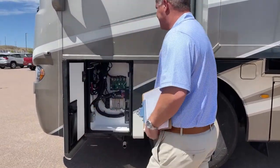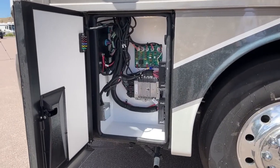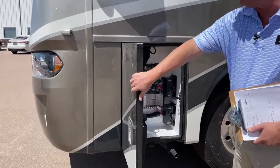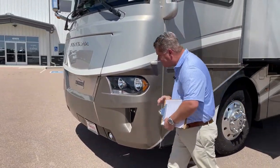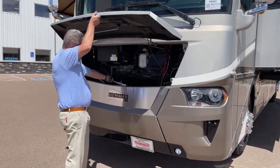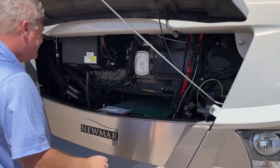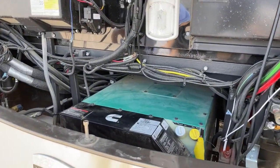Here's your electronics box where all your fuses are. You also have access to pull the hood release to access your generator. That's actually right here. You heard that little click? That means it's open. This is an 8,000 watt quiet diesel generator.